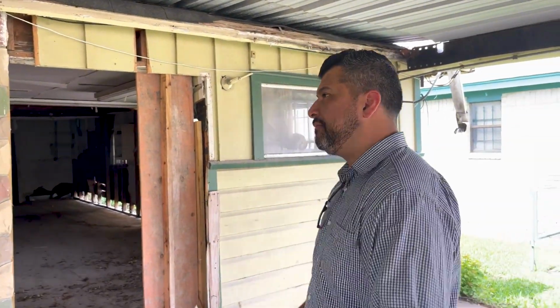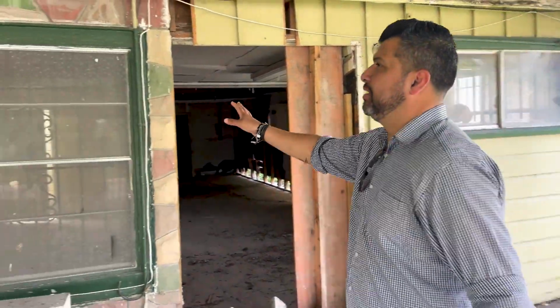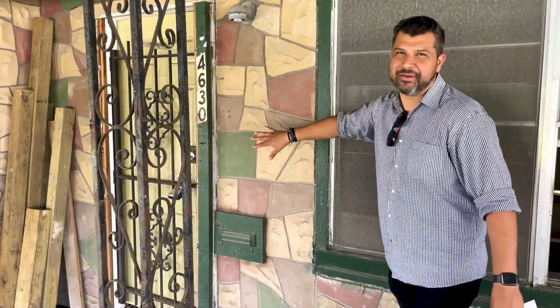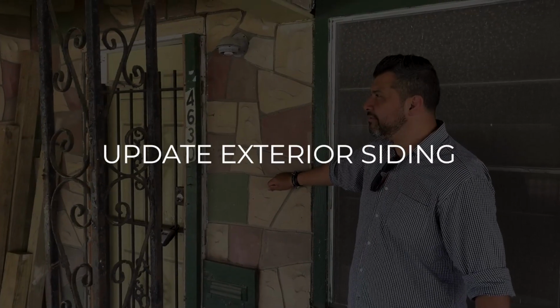Okay. Facade, right? So we got siding, we got some brick. These are just little brick covers that they put on. So for instance, here, this is obviously something that we don't want to keep, because nobody likes to see this facade. So we want to go ahead and get rid of it.